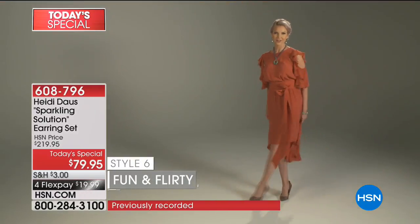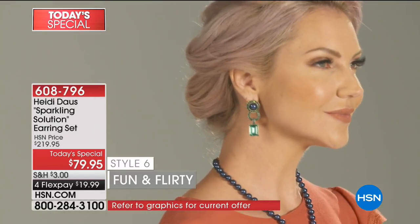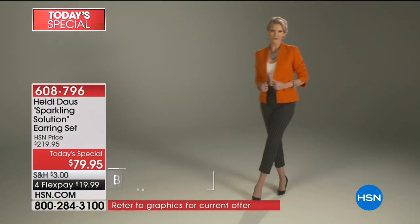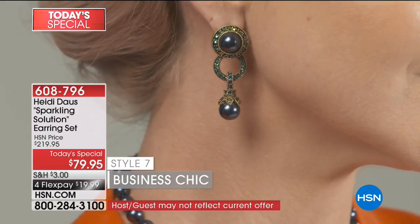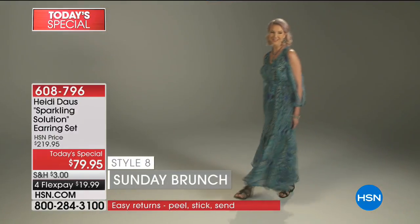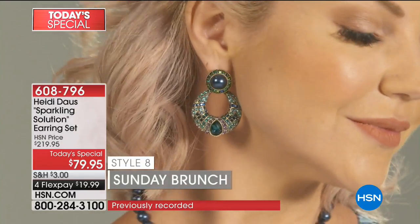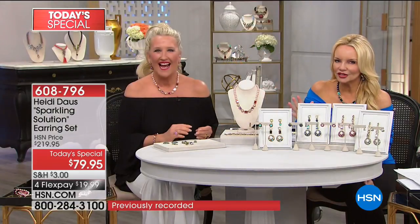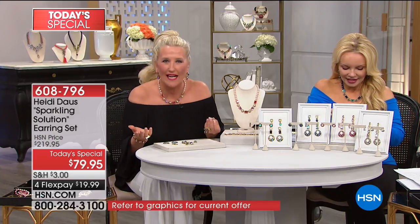It is absolutely the most far-reaching, most wonderful earring set that I have ever laid my eyes on. Every girl in the Western world should own at least two of these, in my opinion. And the crazy thing is we're looking at these, and a lot of people, I think, Heidi, are saying, which one do I choose? Exactly. You get eight different looks no matter which one you choose. Oh my gosh. It's like $10 a pair of earrings. That's the thing.